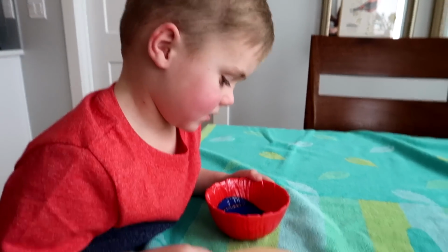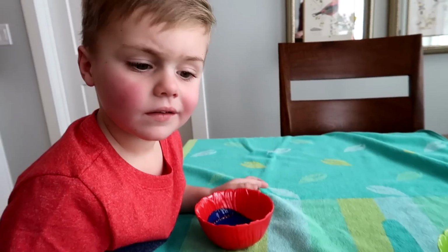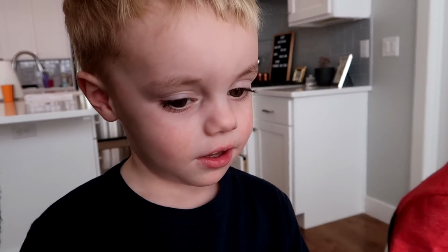Painting. Do we have brushes? No. What are we gonna use to paint with? Okay. Should you paint, Calvin? Do you want to paint with your fingers? Do you want to paint with your paws, Penny?